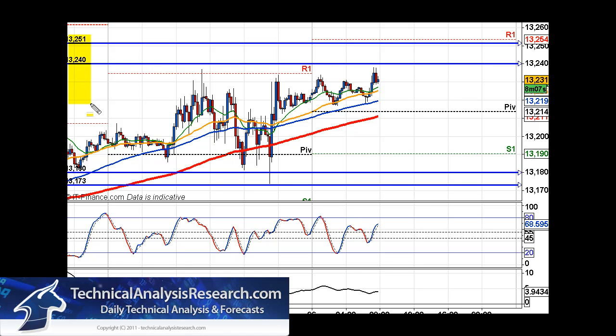If you guys can remember, yesterday we had a cluster zone of resistance points up here. We actually had four levels, and those were 132.13, 132.29, and then the 132.40 and 132.51. But you can see here, we took out that 132.13 and 132.29 level yesterday, so they're no longer valid. And that only leaves that 132.40 and 132.51 resistance point for today that really stands in our way.